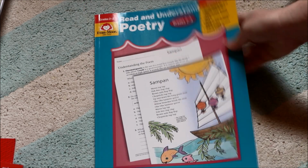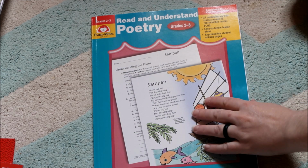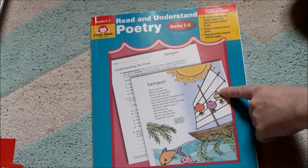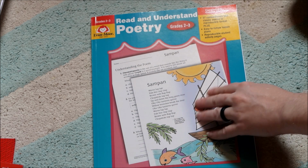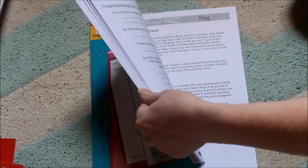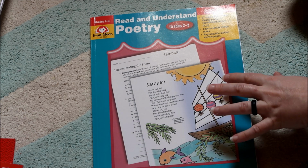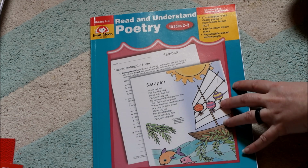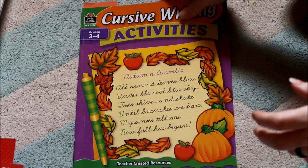Another thing I got, just because All About Reading doesn't have a lot on poetry. I did buy this new, and it has some poems and some activities or questions to go along with them. We've not done a lot with poetry, and I don't want her to come up where she has to take that test at the end of the year and be lost. And poetry can be really good. Some kids really like it, some kids really don't. We've not done a lot of it, so I really don't know how she feels about it.